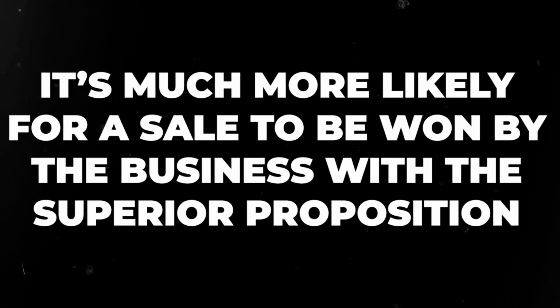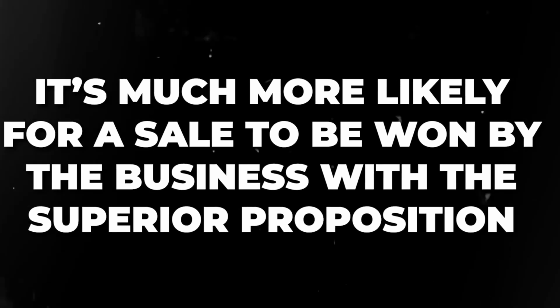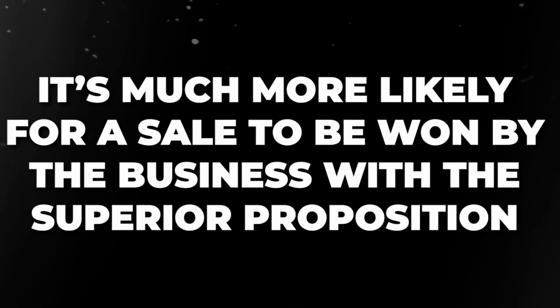But why? Because most people determine their prices by taking a look at their competitors and trying to provide a little bit more for a little bit less. But this is a losing pricing strategy, and it's a race to the bottom, because what the burger example shows us is that while price can make or break a sale in rare situations, it's a lot more likely for a sale to be won by the business with the superior proposition.